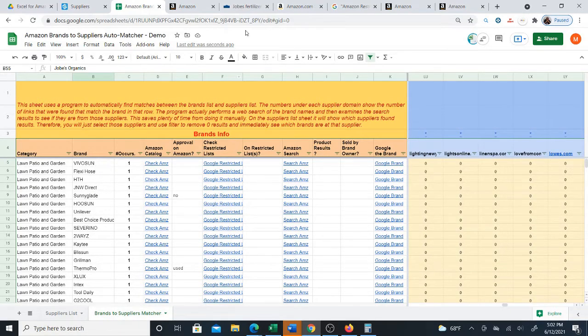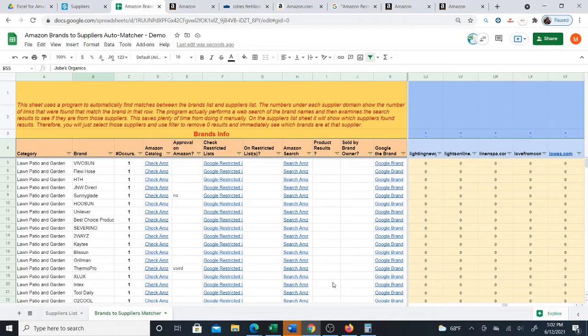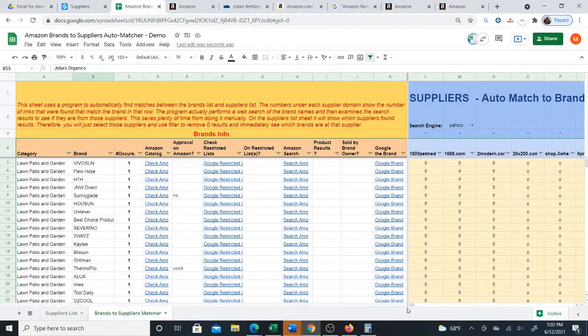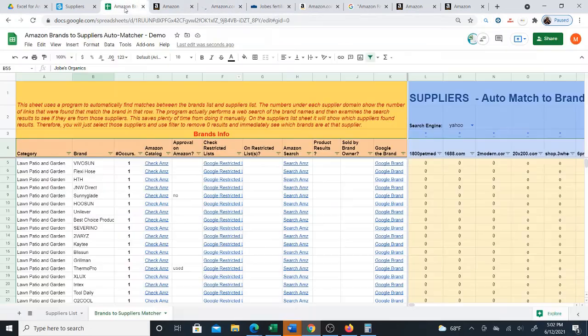And now that I've shown what it can do and how that works, I just want to explain a little bit of what it's actually doing. What this does is exactly what you would do normally. If you find a brand like this at Amazon, you might just Google that brand, or Google the products. The program running behind the Google Sheet uses a search engine such as Yahoo, because Google doesn't allow automatic searches through Google Sheets. So Yahoo or Bing, you can actually pick different search engines.